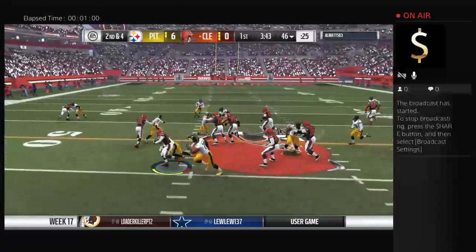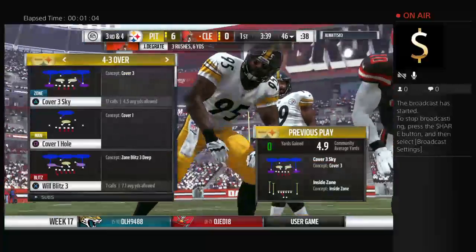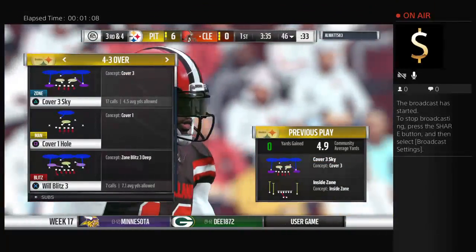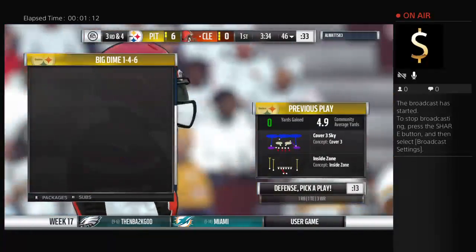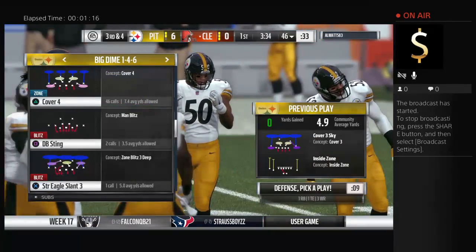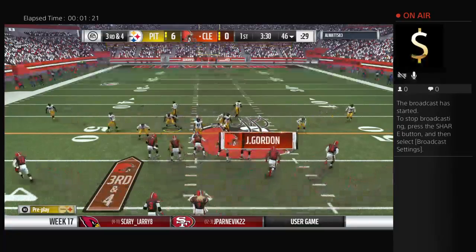They'll run it now out of the gun. And nothing doing. He's immediately taken down at the line of scrimmage. No gain on the play that time, and they'll look to convert on what will be a 3rd and 4. And now it's a 3rd and 4 situation for the offense.